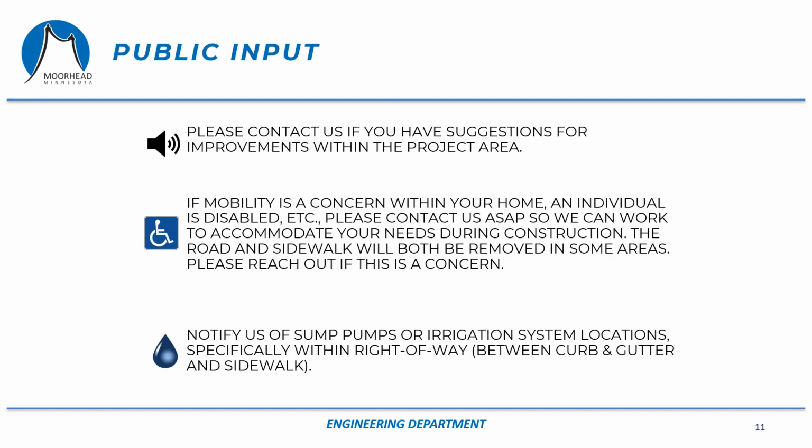If you have questions about the project, please feel free to reach out to the city engineering contact listed below by email or by phone. And if you have questions about construction access or schedule or scope of work, please contact that person. We'd be happy to speak with you by phone or come out and meet on site.